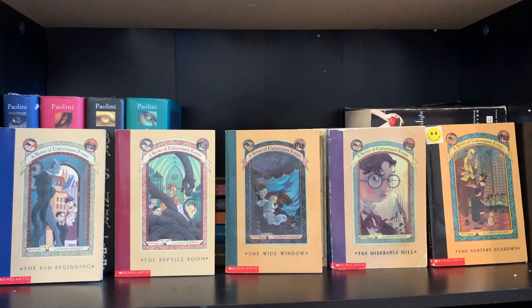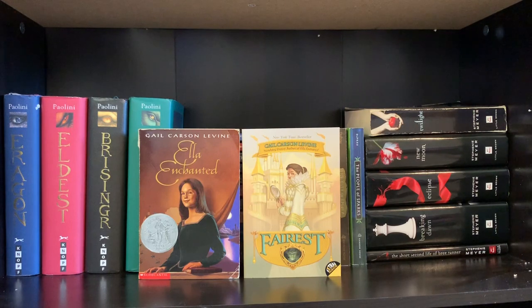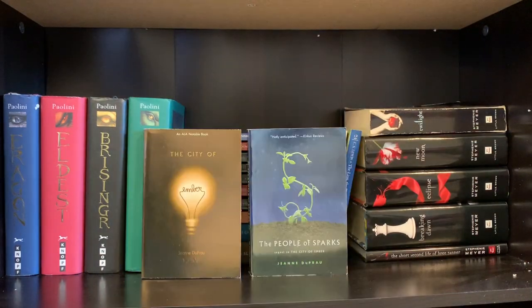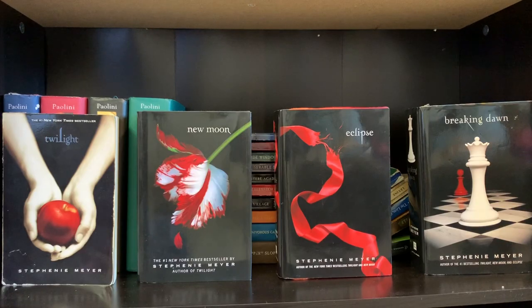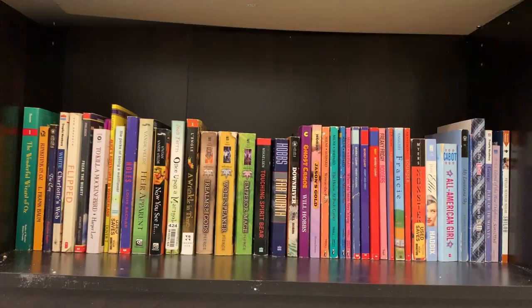The first 10 novels in A Series of Unfortunate Events, which include The Bad Beginning, The Reptile Room, The Wide Window, The Miserable Mill, The Austere Academy, The Ersatz Elevator, The Vile Village, The Hostile Hospital, The Carnivorous Carnival, and The Slippery Slope, all by Lemony Snicket. Ella Enchanted and Fairest by Gail Carson Levine, The Lion, the Witch, and the Wardrobe by C.S. Lewis, The City of Ember and The People of Sparks by Jeanne DuPrau, The Twilight Saga, which includes Twilight, New Moon, Eclipse, and Breaking Dawn, as well as The Short Second Life of Bree Tanner, all by Stephenie Meyer. Now onto the bottom shelf.